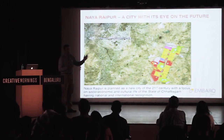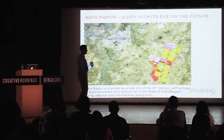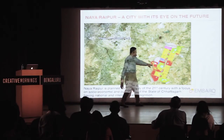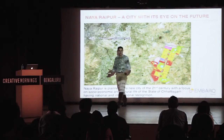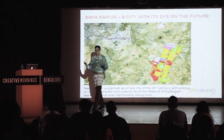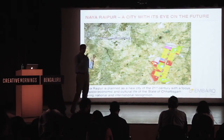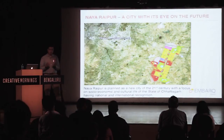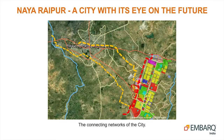in the year 2000, the state was formed, and in 2002 the master plan of Naya Raipur was made. A master plan is basically a document that lays out where you want the open spaces, where you want your main corridor, and what you see in yellow is where all the residential housing will come. So basically it is a distribution of land use. Land use is where certain types of activities can happen in a city. It's an urban planning mechanism that helps you understand what the city should be.